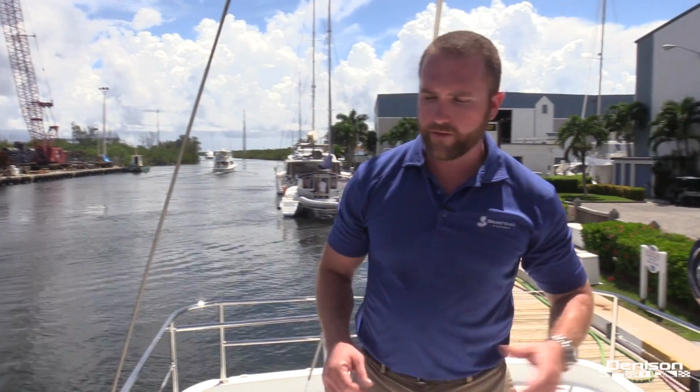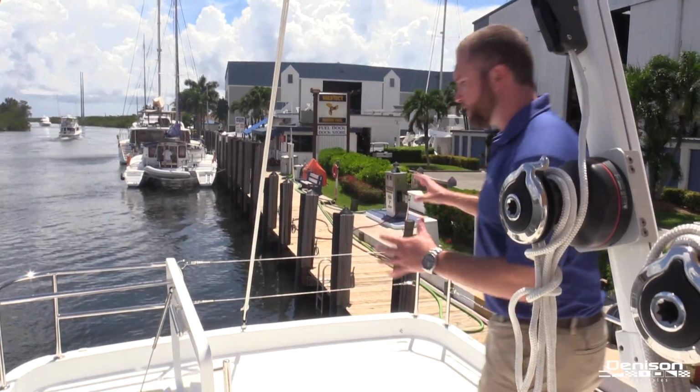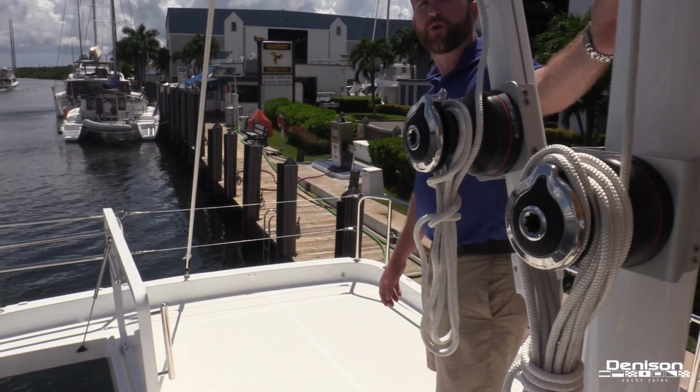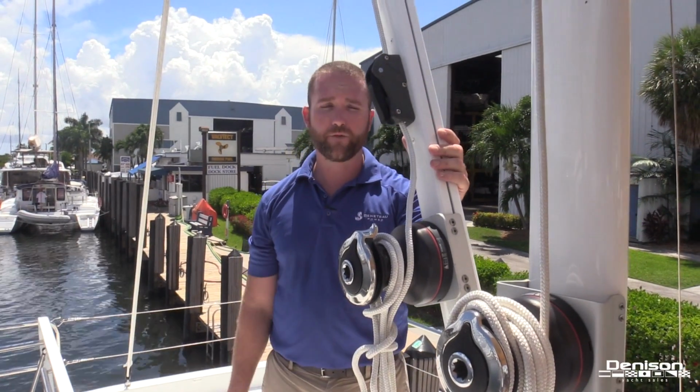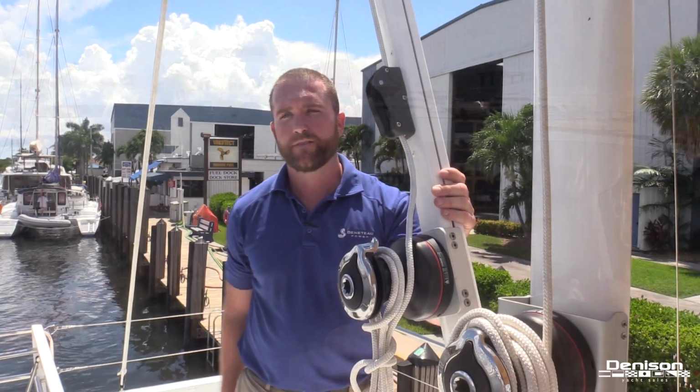So one of the first things you'll notice on the 34 Swift Trawler is the huge amount of space for a Flybridge on a 34-foot boat. Back here is where you keep your tender storage. Also, this is your mast and your boom, which not only supports your radar, your spotlight, and any other accessories you wanted to add, but it also is what hoists your tender up onto the Flybridge.